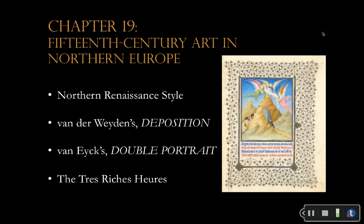We'll look specifically at the Lindbergh brothers. There's three brothers who were miniature artists, who were working on the very rich Book of Hours. And we'll look at that at the end of today's lecture.